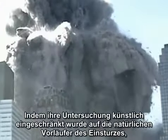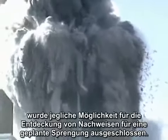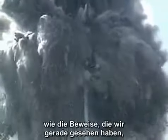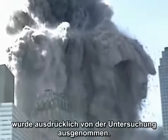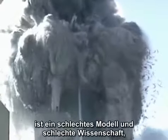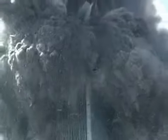By limiting their investigation to the natural precursors of collapse, the plane damage and the fire, they ruled out from the start any possibility of discovering evidence of planned demolition. In other words, anything that occurred during the collapse itself, such as the evidence you're seeing here, was explicitly scripted out of the investigation. Any analytical model of the collapse, no matter how simple or how sophisticated, is a bad model and bad science if it does not come back full circle to explain the actual observations. What do you see?